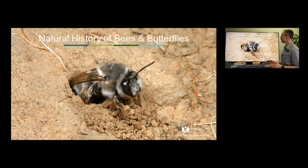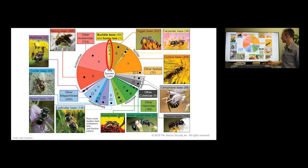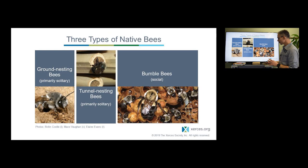But fundamentally, for you to understand what we need to be doing around our homes and our parks and our farms, there are just three types of native bees that you need to think about. Of all these different species out there, you don't need to know all the names, although eventually if you want to learn them all, it's totally cool and actually really interesting. But fundamentally, there are solitary ground nesting bees, solitary tunnel nesting bees, and social bumblebees. If you understand the habitat needs of these three broad groups, you'll be able to work in your own backyard to make sure those habitat components are there, so you can support all of those bees that we talked about.